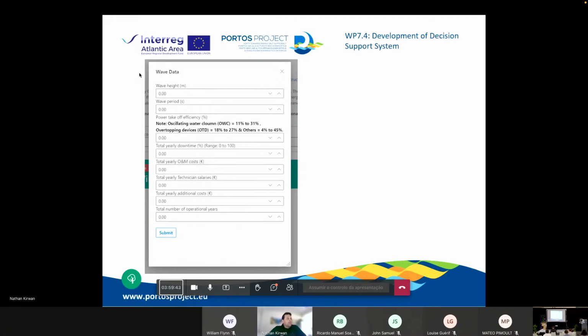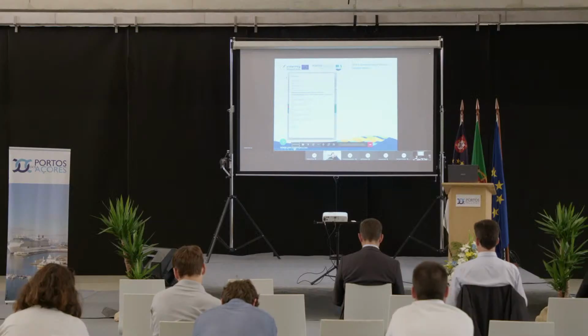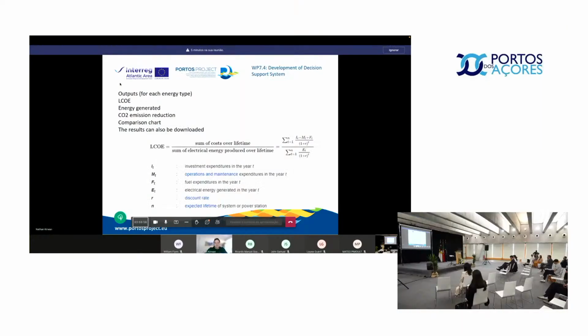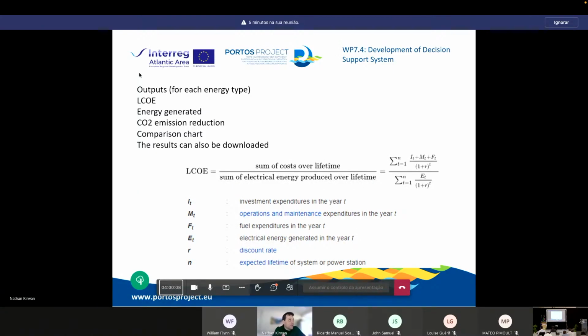So then again, we're into LCOE costs. So yearly downtime, O&M, technician salaries, and then additional costs, and then again the total number of years, and that's put into the tool. And then the outputs for each energy type are the LCOE, the energy generated from that energy device, the CO2 emissions reduction in comparison to where you're getting your energy at the moment.